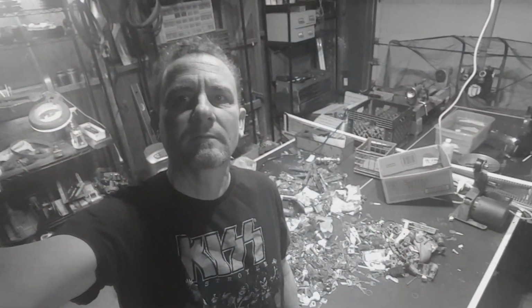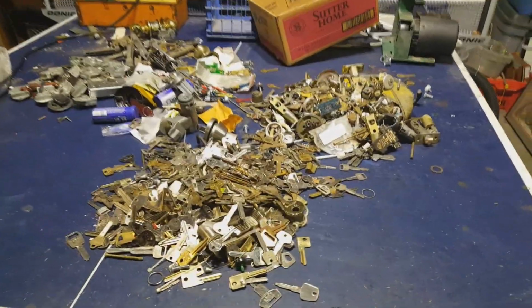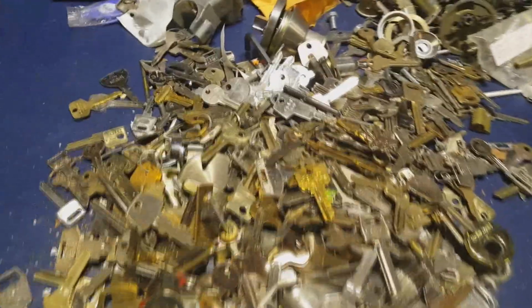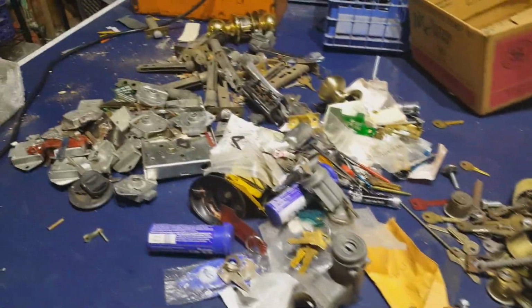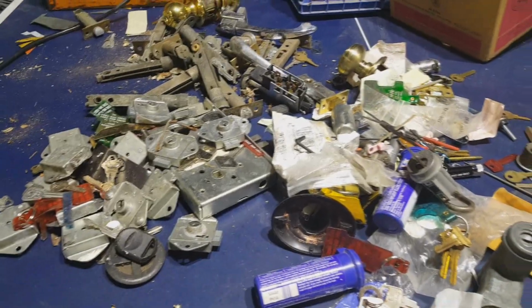All right, you guys ready to look at this mess? Let's check it out. Alright guys, I dumped all the keys out. So, keys and locks. It's a lot of stuff here. So this is $15 worth of keys and locks. So I think that's a pretty good deal.